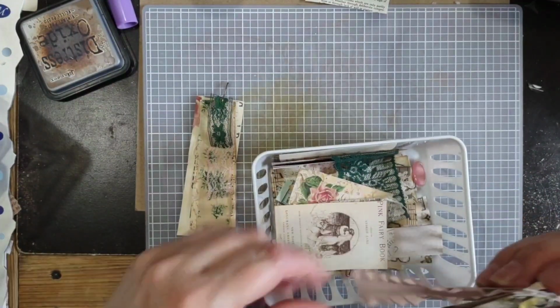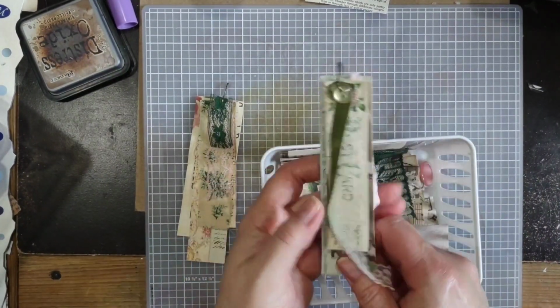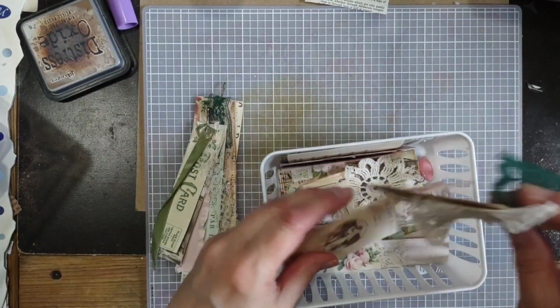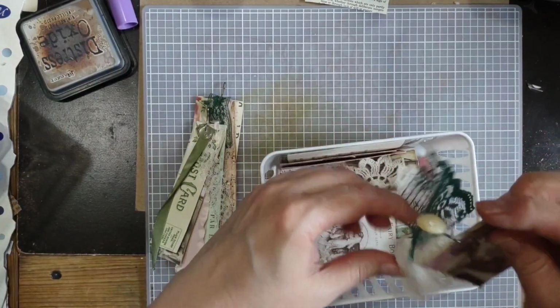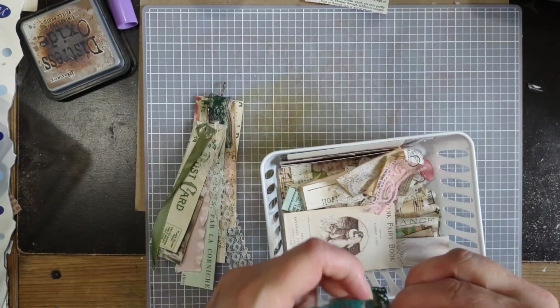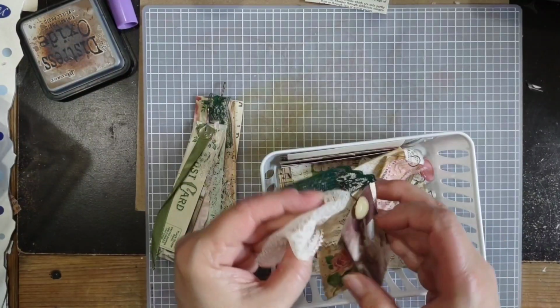So, it's for cuteness on journals, right? So you can just clip it, and it's got ribbon and lace. See, I left some, and she makes them in different sizes, and this is all tangled up. So maybe I need to find a new way of laying this. That one I'm going to have to fix.